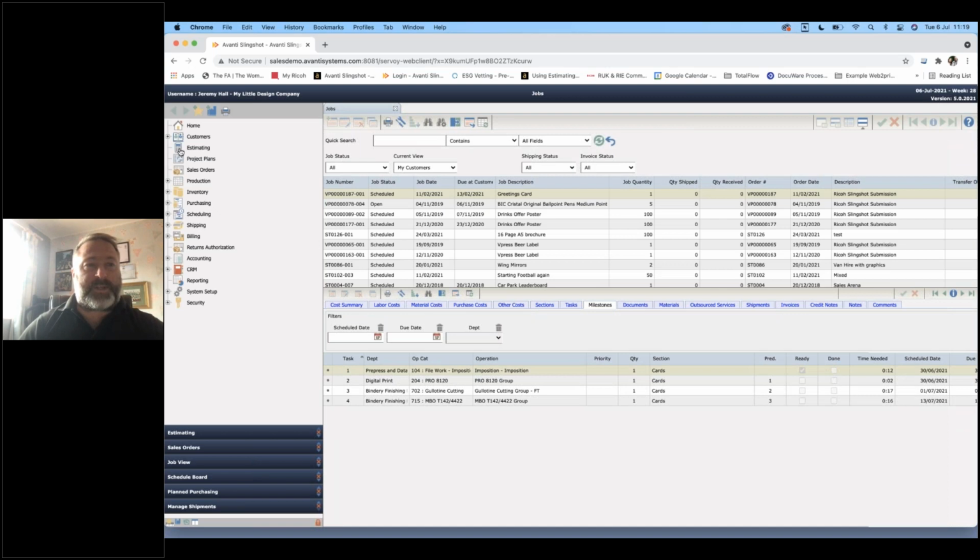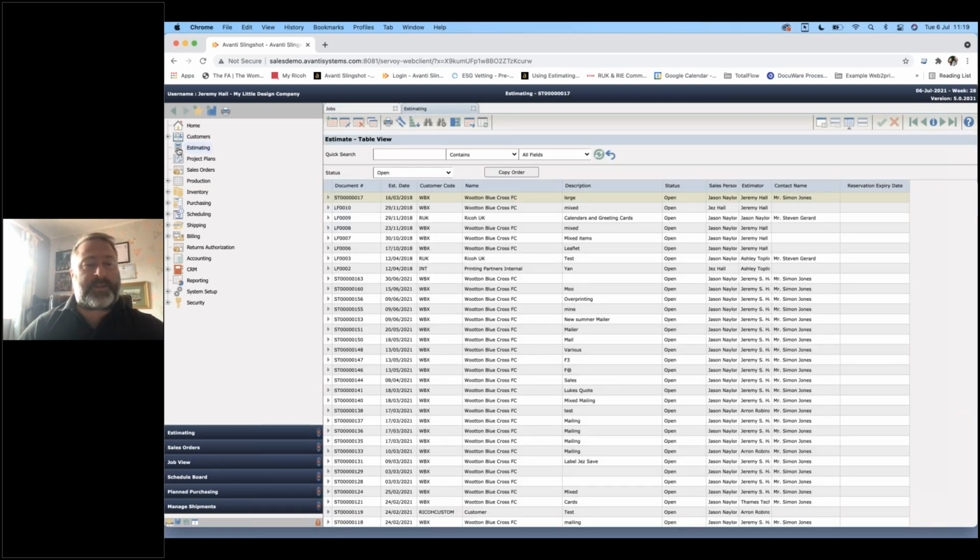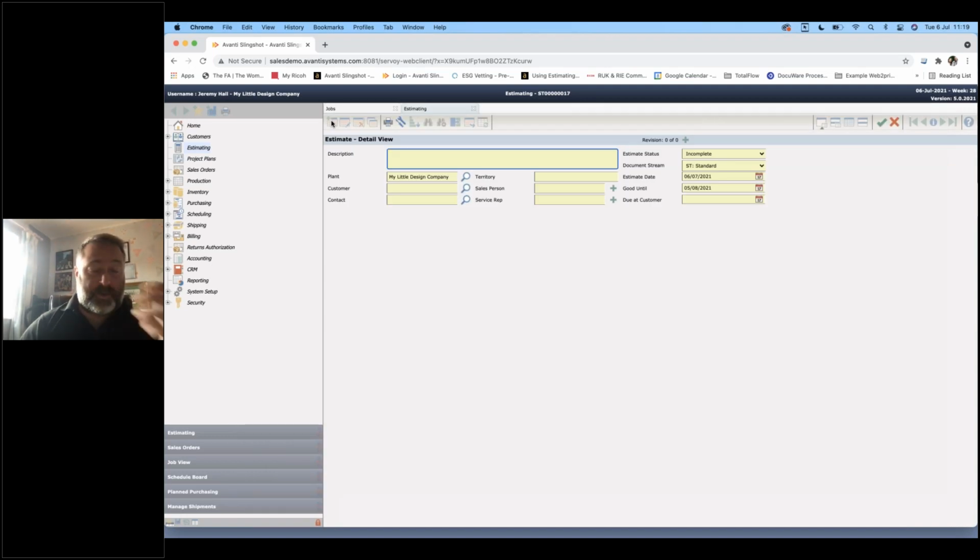So one of the things that I'm going to start with here is an estimate. Within this estimate, I'm going to build some various different types of work, and I'm going to show you various different ways of doing that as well. So I'm just going to create a new estimate, and let's be creative and call it today's webinar. And I'm going to choose my customer that I'm doing this estimate for.